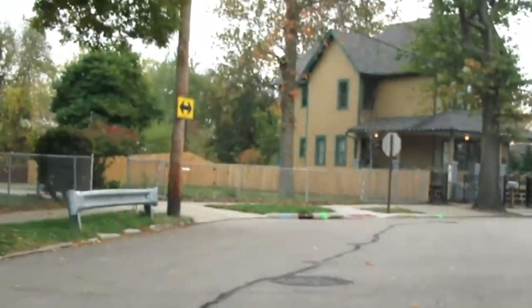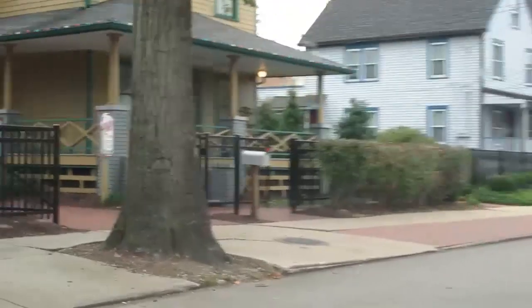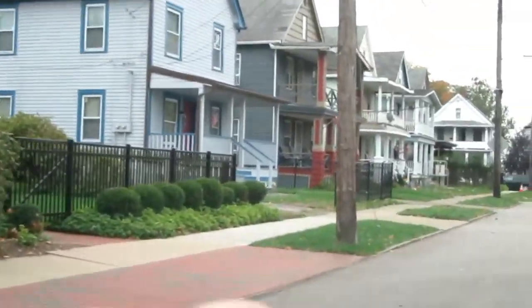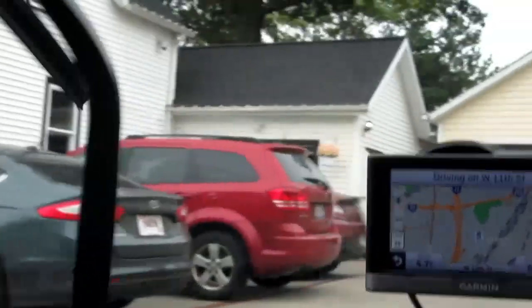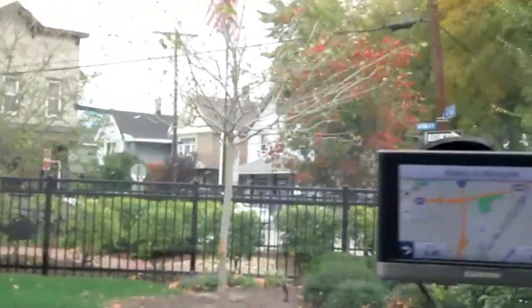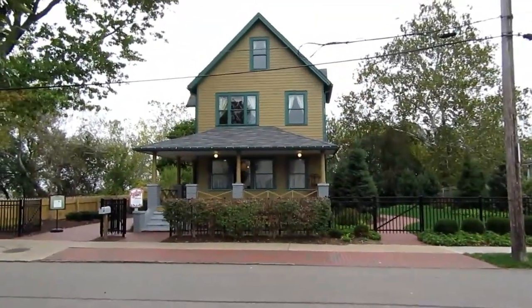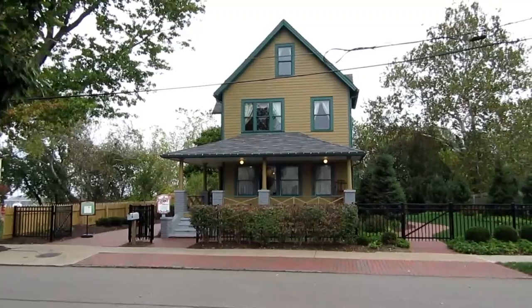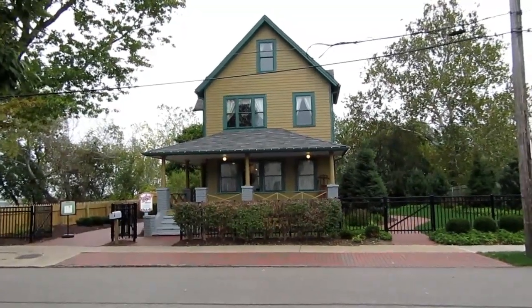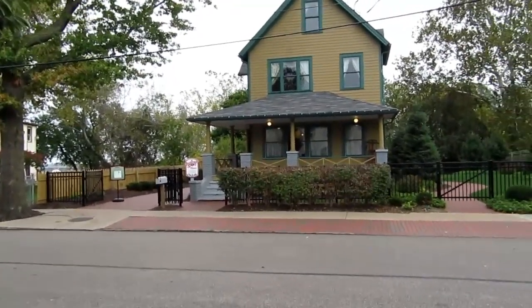Arriving at 3159 West 11th Street, on the left. This will be the place. So here I am at the A Christmas Story house in Cleveland, and I have it reserved for this evening. At least I hope so, if things go as planned.